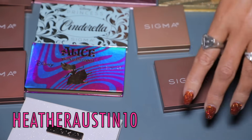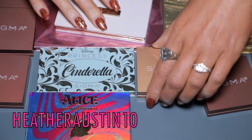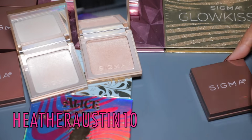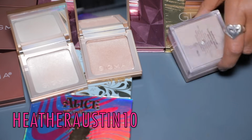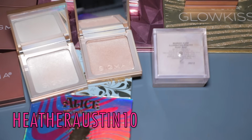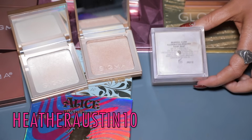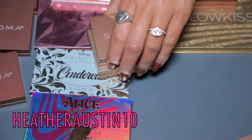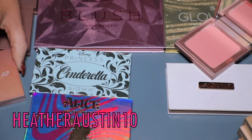Let's look at, what do we have? Let's look at my duos maybe? Or here, my single highlighters. How about that? Since I already have one open, my single highlighters, and then I have this loose illuminating powder. I think they originally were showing this for under the eye. Absolutely not. Count this as a loose highlighter. It's really beautiful in that aspect. So beautiful. And then let's do my powder blushes maybe.